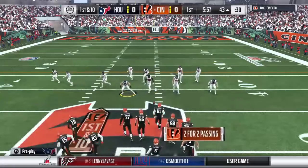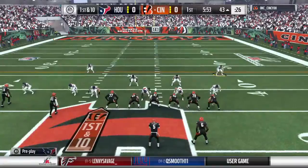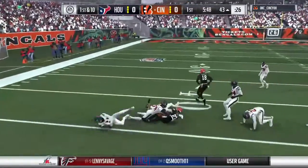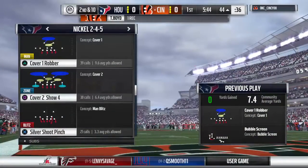It's all about preparation. It's all about planning. And then it's about execution. So put it all together in practice. Okay, this is what we think we're going to see. This is how they get to it. And then when the game comes, read it and attack it. No gain there on the completion.